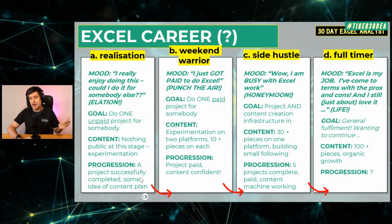And then we'll talk about progression. So you get to what stage, and then how do you move on to the next stage? So we're going to talk about these 4 things for our 4 seasons, which are realization, weekend warrior, having an evolving side hustle, and then moving into full-timer mode, which is about where I am in my career.